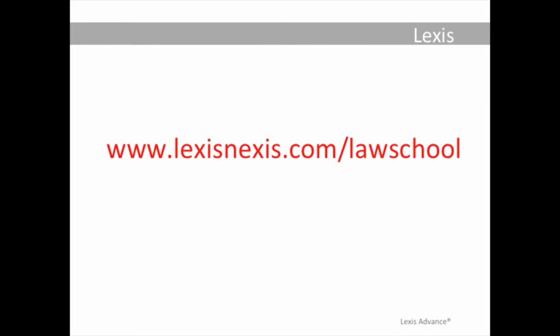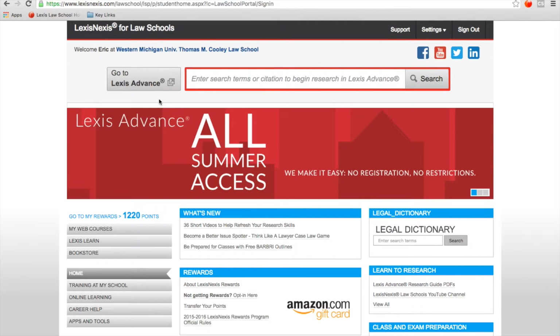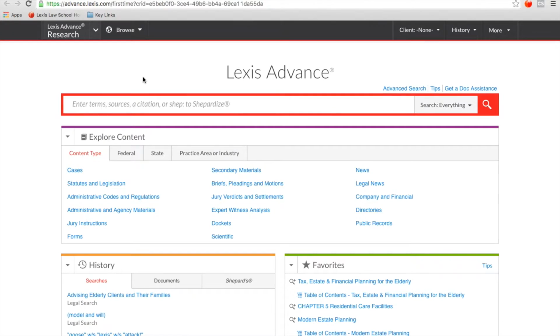We will start by logging into the Lexis Law School homepage at www.lexisnexis.com/lawschool, and you will see this page. To get to Lexis Advance, let's go ahead and click Go to Lexis Advance at the top of the page, and that will bring up Lexis Advance.